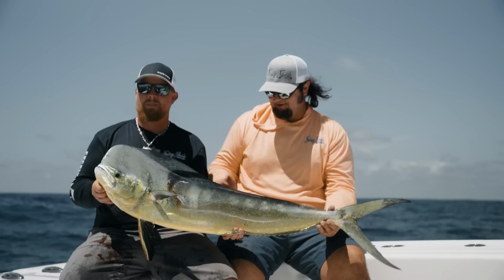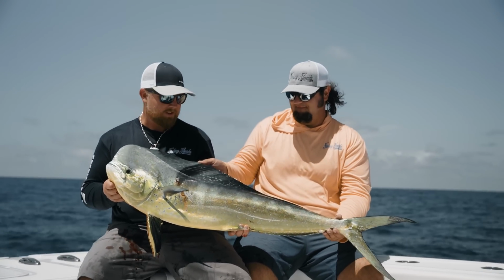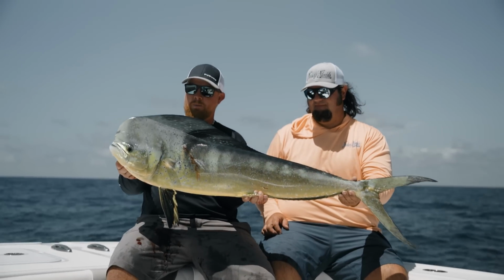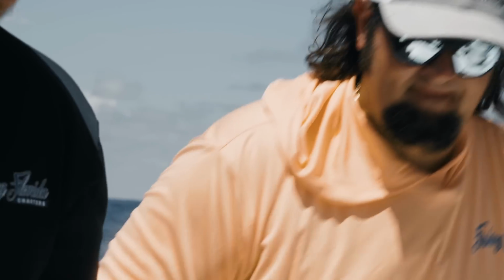Well, Laramy, that's a nice dolphin you got there. Yeah, man, we pulled up on a floater, about to troll it, and happened to look beside the boat, and this big old bull comes swimming out there, and I figured we might as well take the easy picking while we could. Throw him a little pitch bait, and here he is. All right, let's get this nice fish in the box, go find another one. Let's go troll by it.